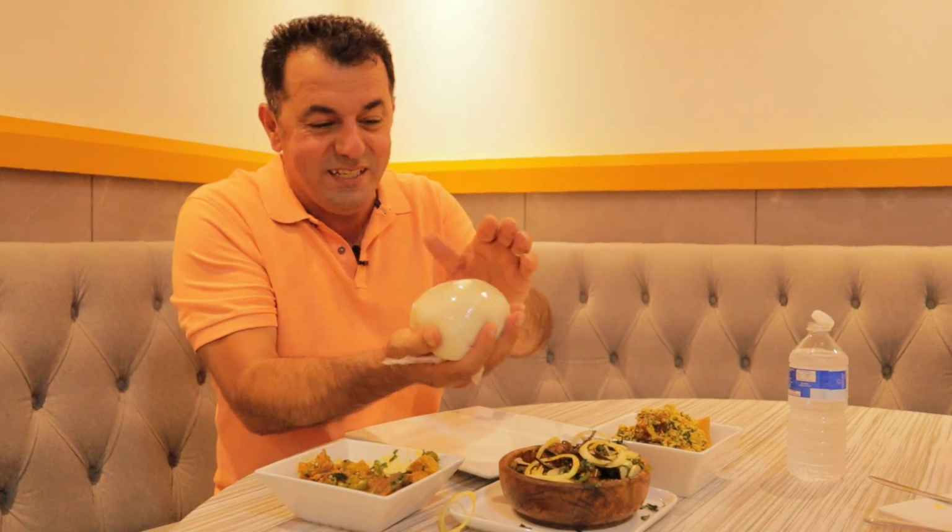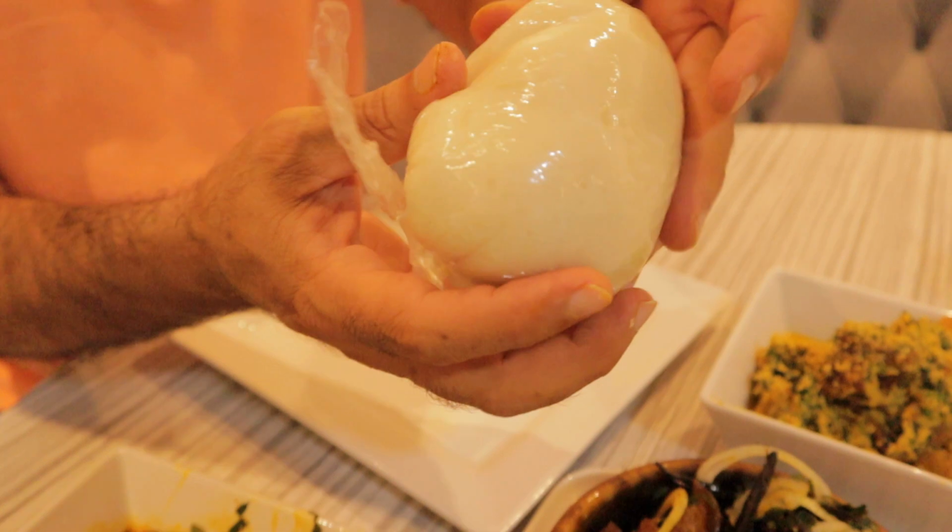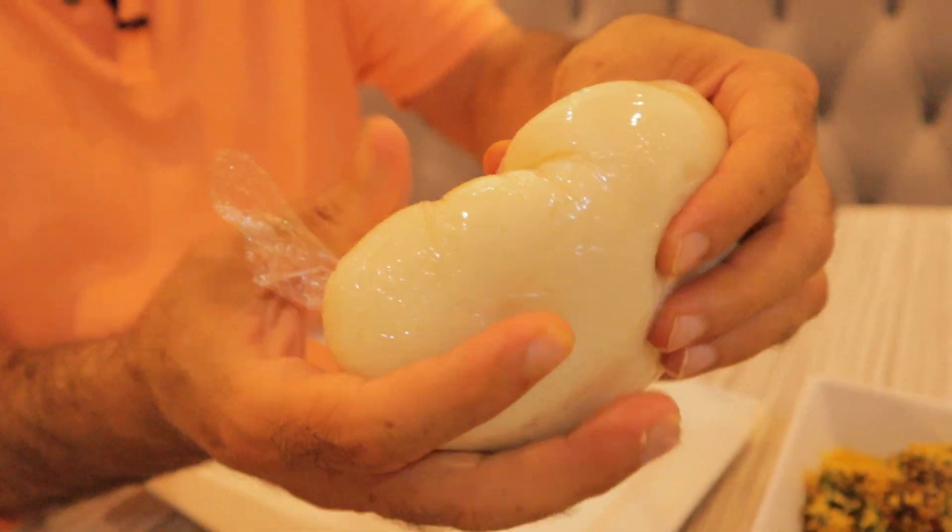Beautiful combination. Yam is very soft and nice, and gobi is a little bit stretchy and hard. It's a beautiful combination and hot spicy. Really delicious, amazing. Absolutely, it's so nice. It's very hot and so soft. I really like it. It's very hot.